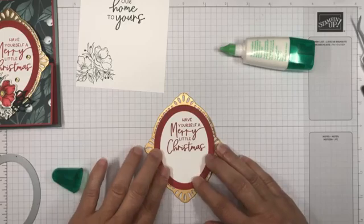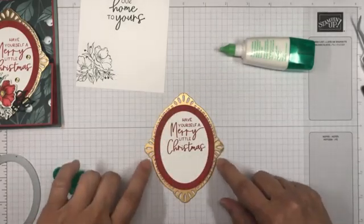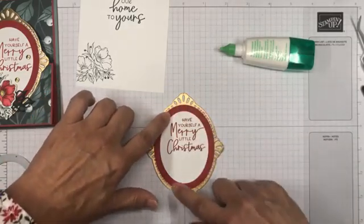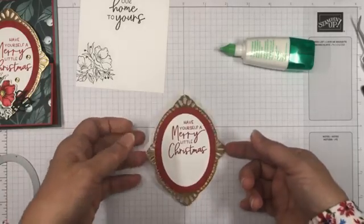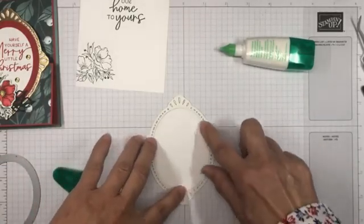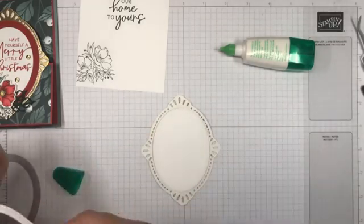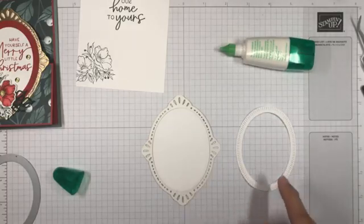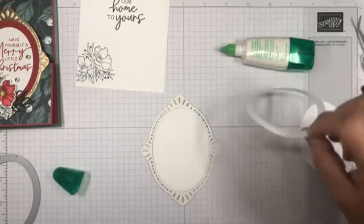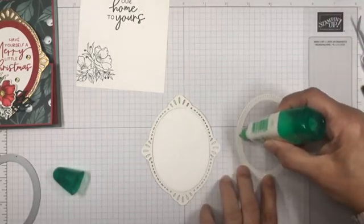I spent a lot of time looking at that, and I just want to get it close to the edge of the pretty cutouts on the big frame, and just kind of centered. But because you don't have corners, it's really hard. So I'll turn it over and press it down good again, and then I've got another set of frames of the small frame that I cut out from Basic White, and I'll do the same thing again to the back.